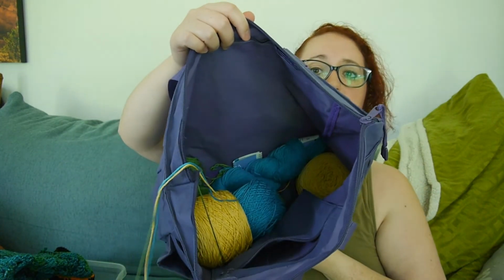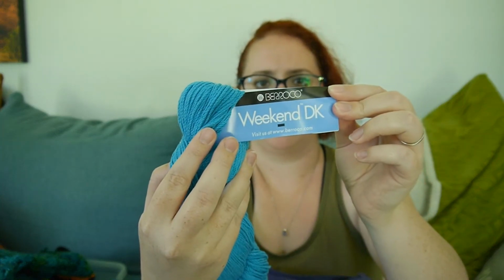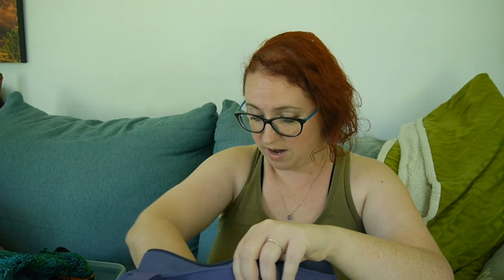I have lots of yarn. It is Berroco Weekend DK. It's acrylic and cotton. I like it. It feels nice. I should have enough here to finish the blanket.